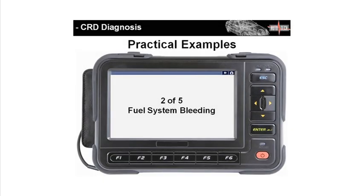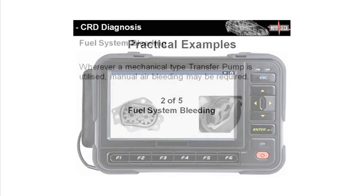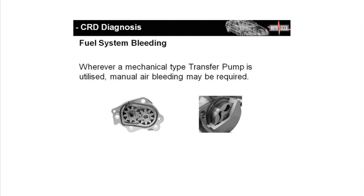Now we'll move on to our next example, fuel system bleeding. Whenever a fuel line is removed or disconnected, you should consider whether the system will need bleeding or not. Vehicles with only a mechanical suction pump will, in most cases, need to be manually bled. If you're not sure, check the workshop manual or call Autotech.